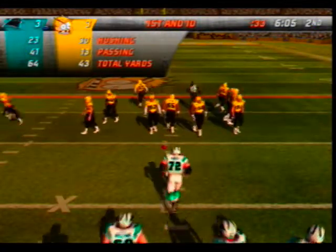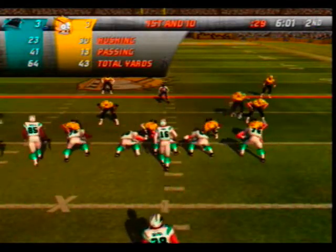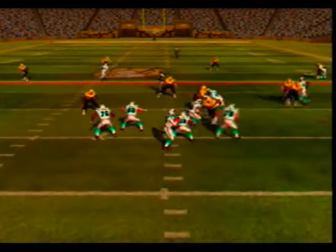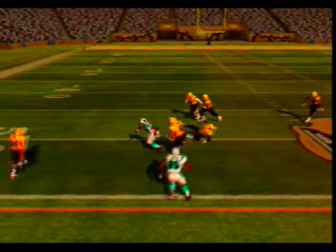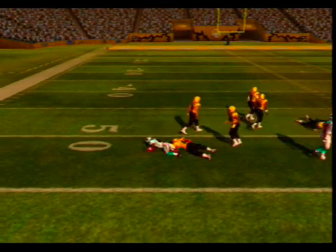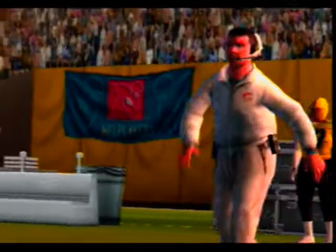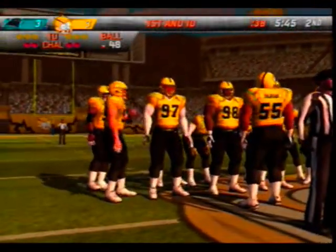First and 10. Ball on the 34-yard line. Pass play here on first down. Rolls out to his left. Throws it. Great move to get free. Ingram is there on the stop. John, he's proven he's a consistent target. Yeah, especially in situations where they're looking to get first down yardage.